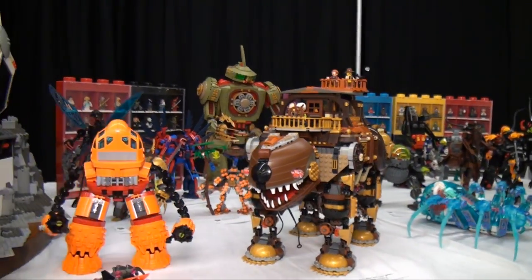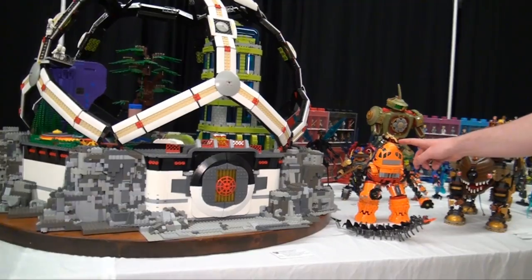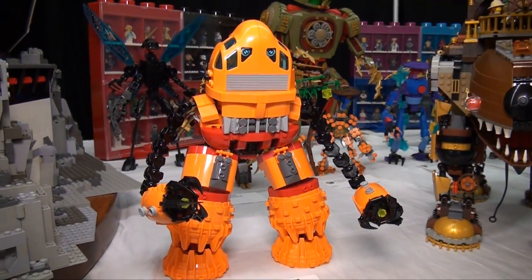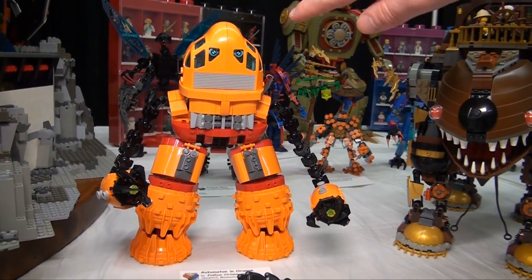You've got the kind of a dome thing here. Yeah, look at this. These are the two windows from that Arctic helicopter set, I believe. And so those two windows are being used as like the face of it. And then if you look inside, it's like he's done something to suggest that there's like an eye there.